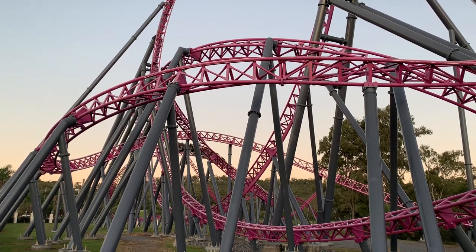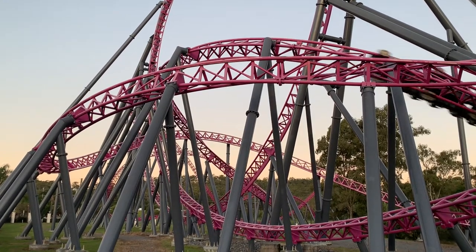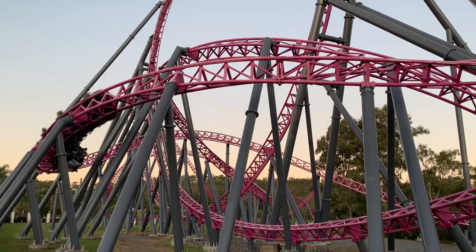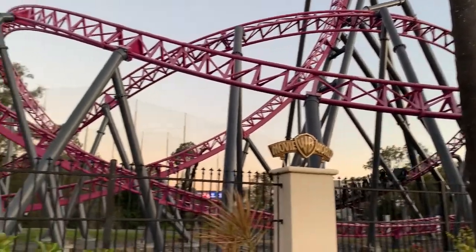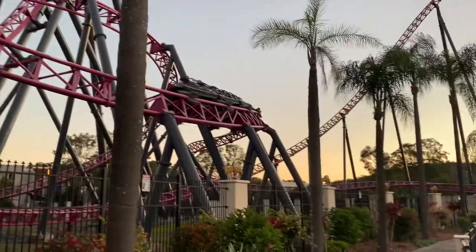You drop down and again rapidly shift to a bank to the left and into a large, positive force-filled, angled helix. The train exits the helix and drops down a small hill to the left, and rises up another. At the crest of this hill, the train again snaps riders to a bank on the other side and through a sharp turn to the left, and then banks again and turns to the right.